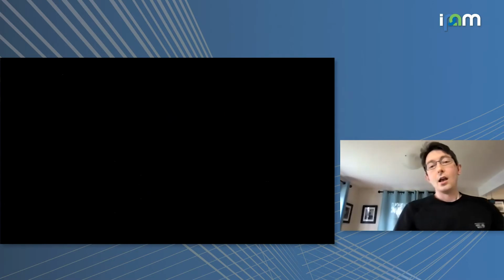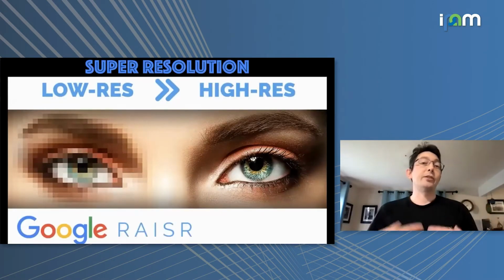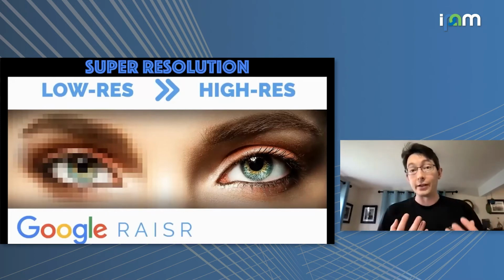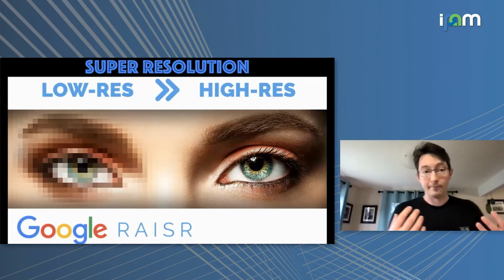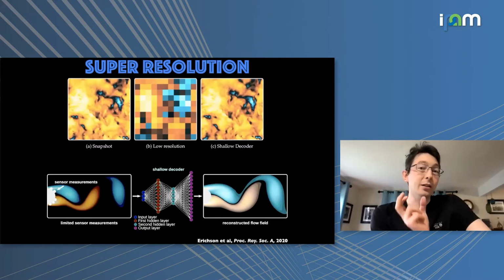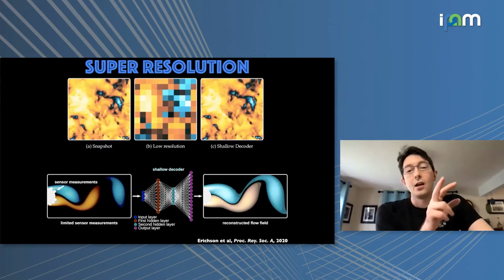Good. So for the next example, where we're looking at fluids like image sequences, I'm going to talk about the super resolution problem. So this is another one that's very important to those of us who care about multi-scale aspects of these systems, climate modeling or LES closures, things like that. And so what we're going to do is use a shallow decoder architecture. This is work by Ben Erickson when he was postdoc working with Nathan Kutz and me.